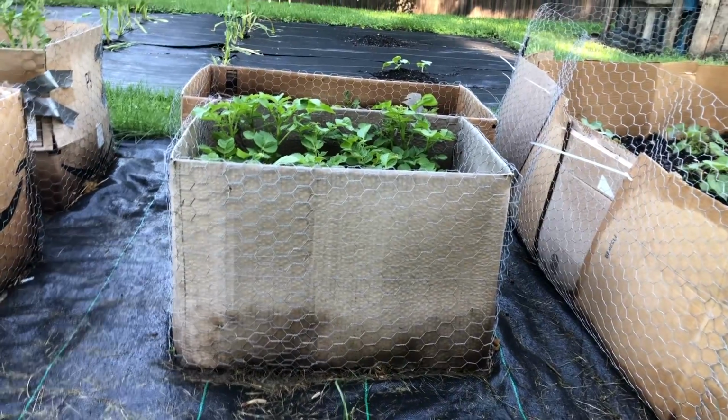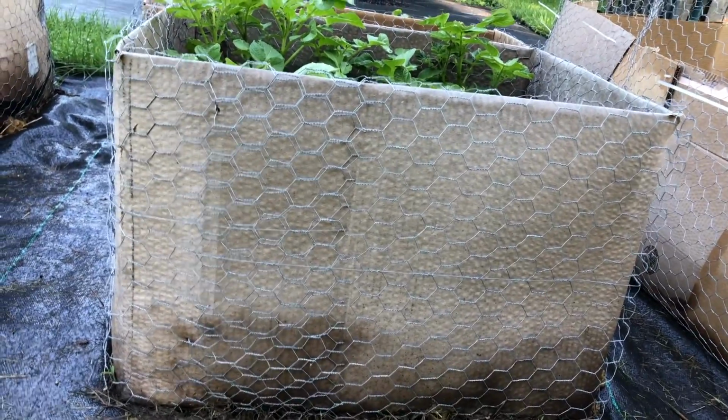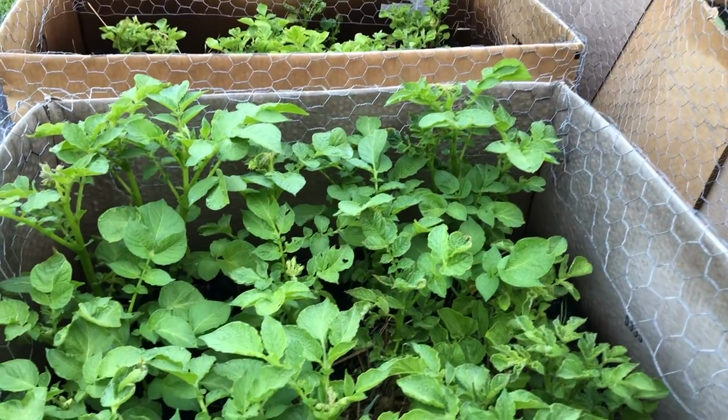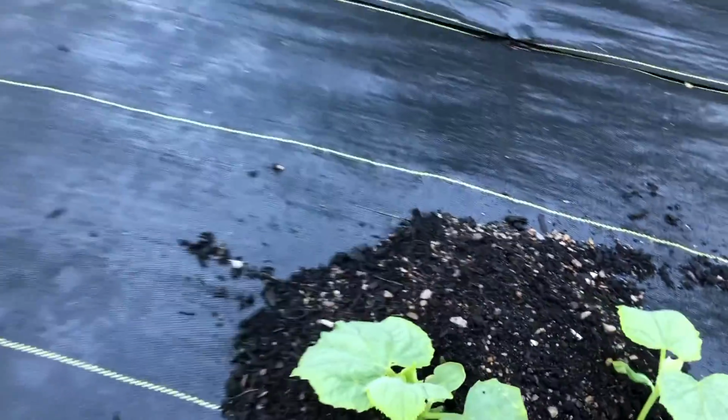That's exciting. An update on the potato boxes. They are holding up very well. Even through all of this rain, they're very sturdy and staying in place. And those potatoes are going to town. The same with our sweet potatoes. They are very happy too. The cucumbers are really growing.